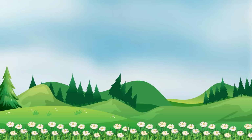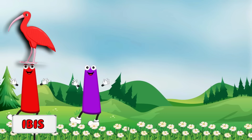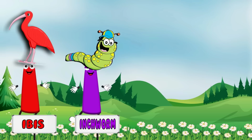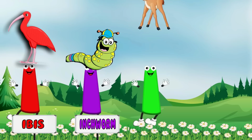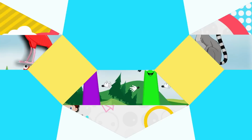We did four animals with the letter I. And the animals are... Ibis. Inchworm. Impala. Indri. Oh wow, the letter J is coming.